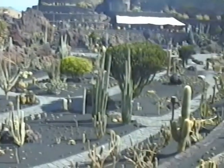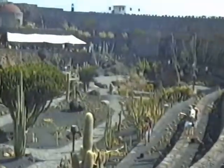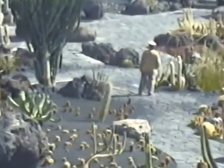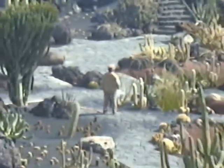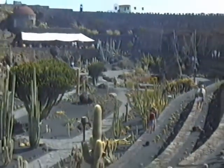Someone having a piss? Oh no, it's that man. He's having a piss. Dirty bastard. Hi girlfriend, taking weird photos.